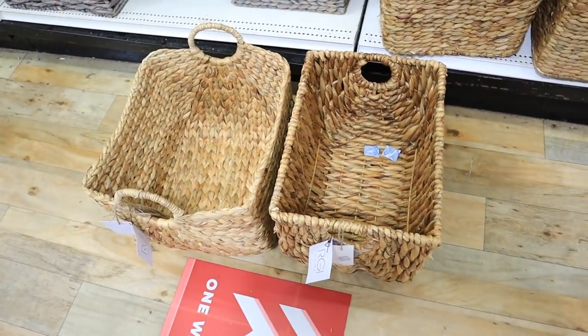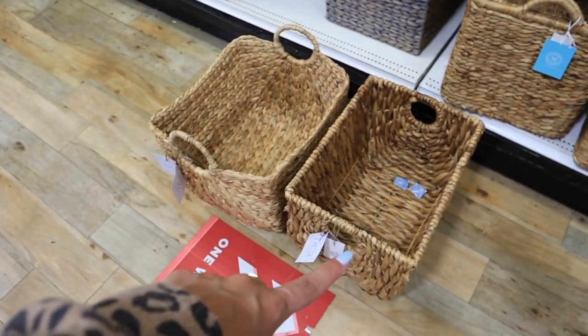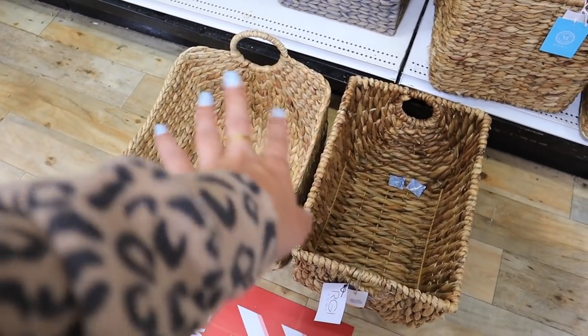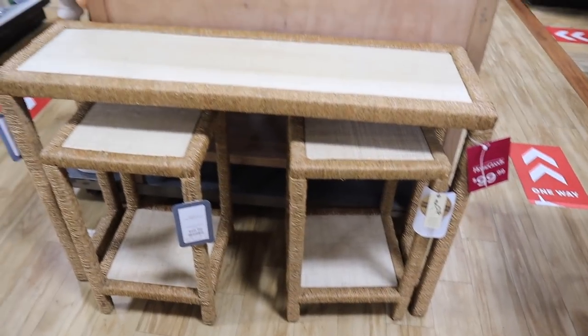But I also really like these ones, RGI Home. I like this one the most, how the handle comes out, but it might be a little bit too big. I don't know, just something I'm considering. These are both $16.99, which is a super good deal. So I really like this set.